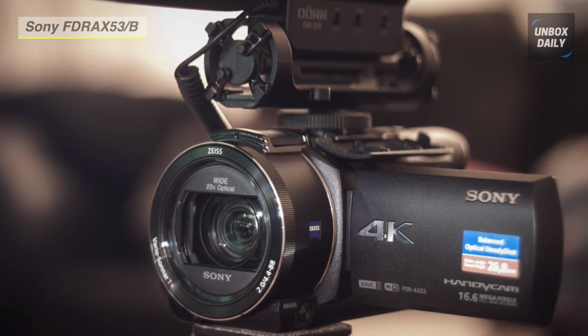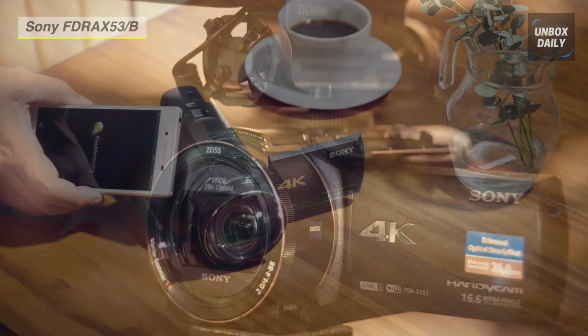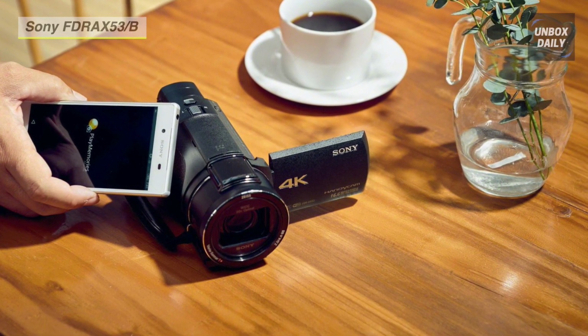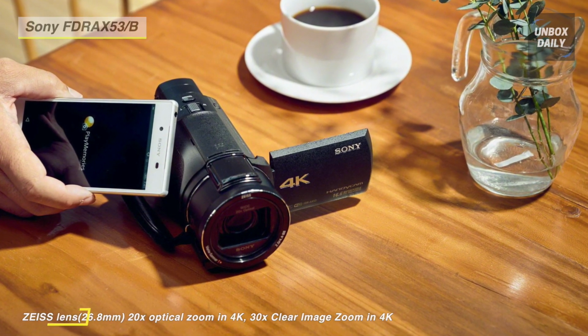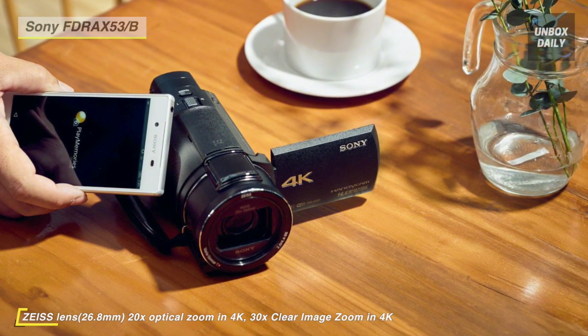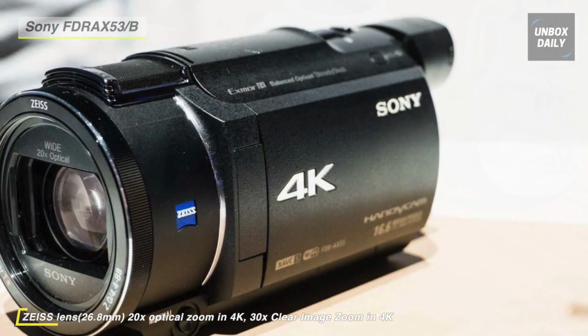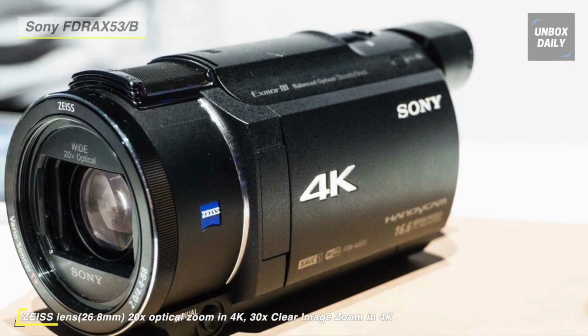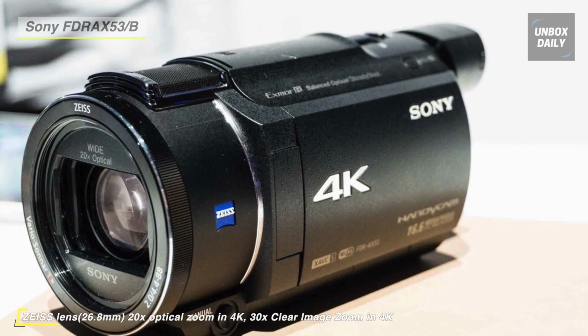The camcorder also features Sony's Balanced Optical SteadyShot image stabilization technology to help create smooth and stable footage throughout the zoom range. Further improvements include improved autofocus speed and precision, a lower noise built-in microphone, and a high-speed 1080p 120 fps recording mode to produce high-resolution slow-motion content.